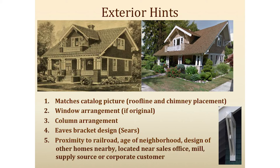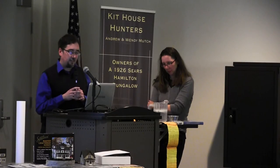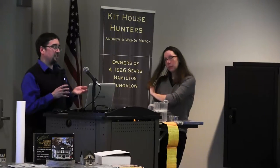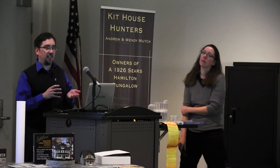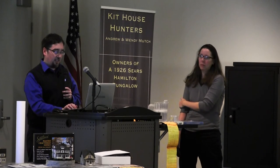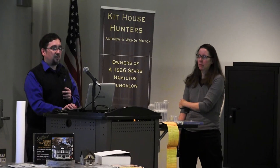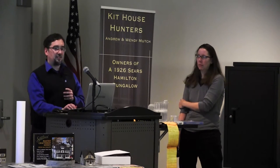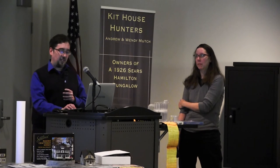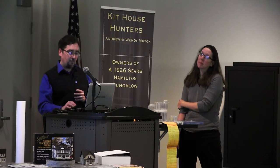And then we also look at where these houses are located. Are they near railroads? Generally, the houses were. What's the age of the neighborhoods? We like to look in neighborhoods that have homes from the 20s and 30s, generally. Were they near a sales office? For instance, a city like Kalamazoo that had a sales office likely had a number of homes from Sears or one of the other kit home companies. Or are we aware of corporate customers who purchased large numbers of kit homes and had them built in the community? Those are all ways that we can help identify them.